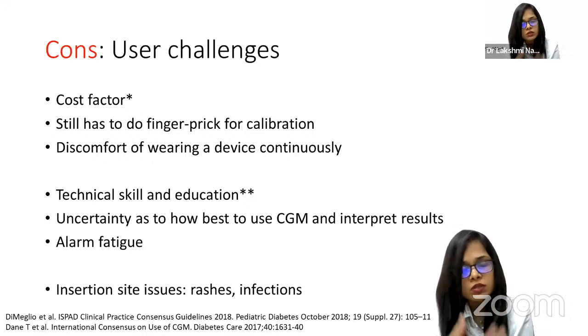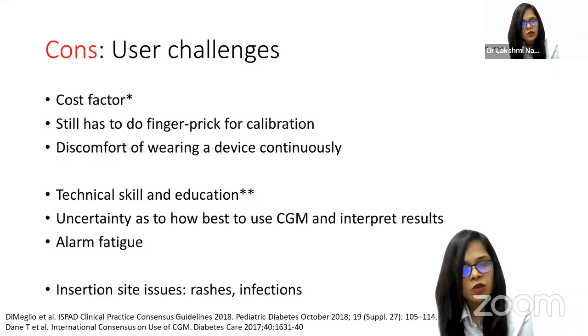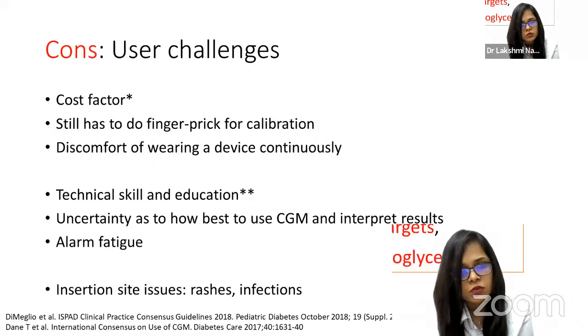Report interpretation again is a big challenge for the patient, and there could be alarm fatigue as well in some patients. Some patients just say, this alarm keeps ringing all the time, and it's not letting me do anything. I'm just so tired of it. So there is this kind of concern as well, and of course there are insertion site issues, rashes, and infections that can be associated with it.